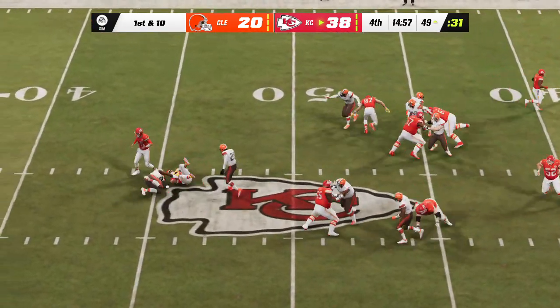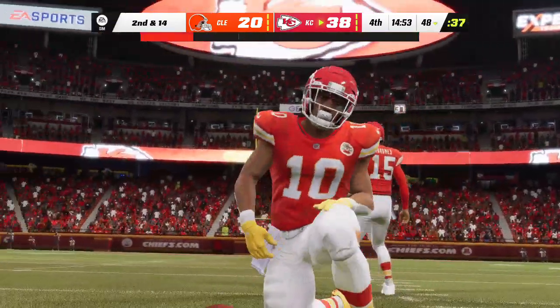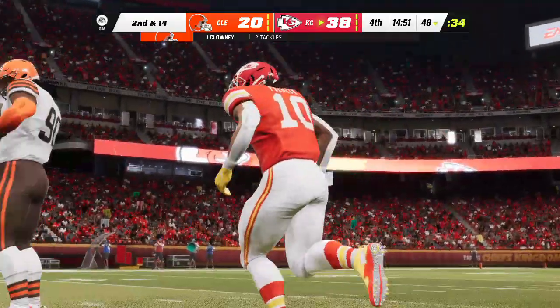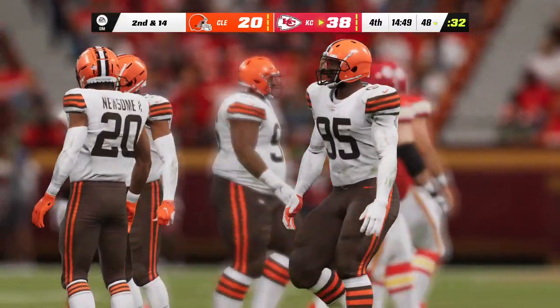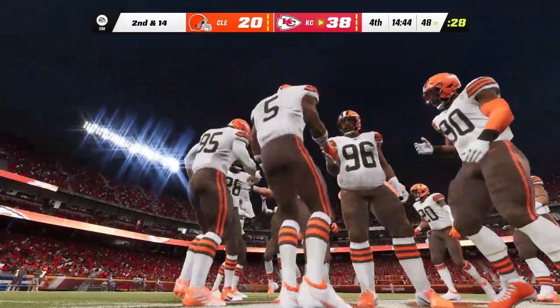On 1st down, they'll go to the ground attack. And that one is blown up quickly, as he's going to be stopped before he could even get started. It was Jadeveon Clowney who got upfield for the stop. When this offense gathers to watch the tape, they're going to like a lot of what they saw.